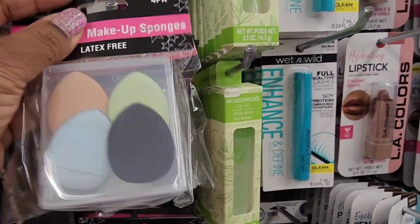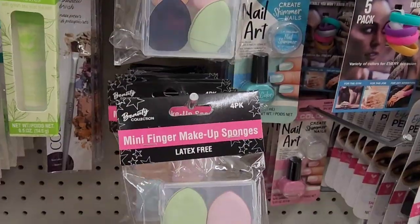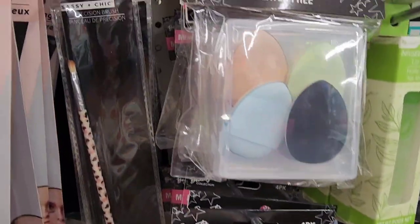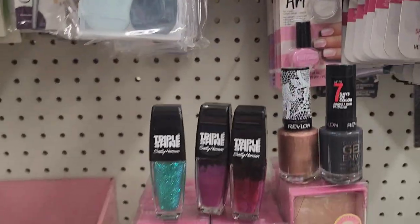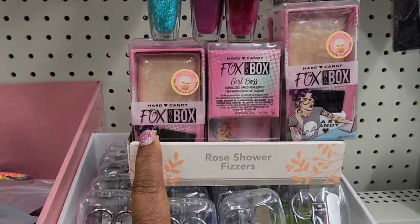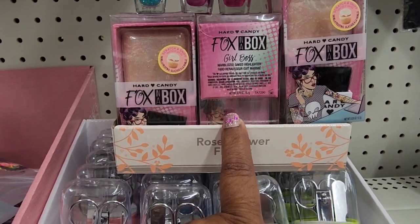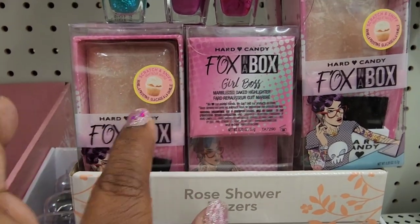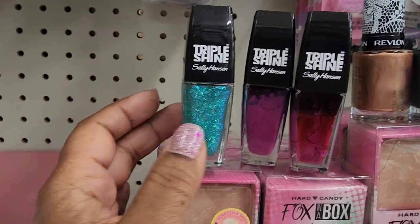Distributed by Royal Deluxe. And they have two different colors. They have the pink one with the green, and they have the black with the green. So those are really nice. And here they have these here. They have the Fox in a Box here, and it's the Hard Candy Mineralized Baked Eyeshadow. So I turned it around here so you guys could see the beauty of the box. Really, really pretty. And it's cupcake. Really, really cute. And then they have these nail polishes.